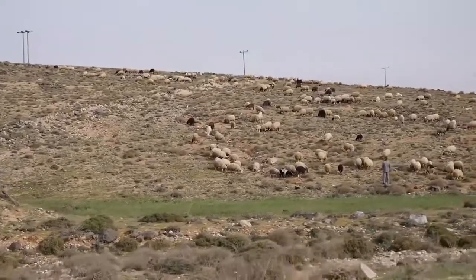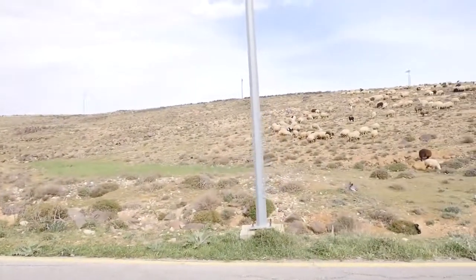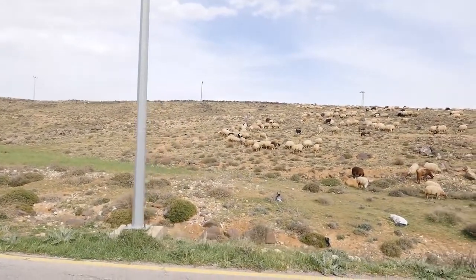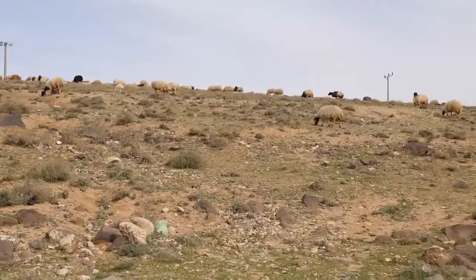Driving along the road, you will see many flocks of lambs and shepherds along the hills. And here's a big flock of sheep just grazing on the shrubs and herbs of the desert.